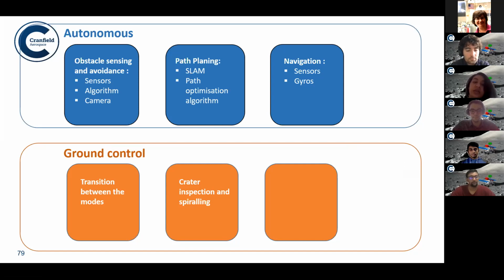Also, the craters that will be inspected will be validated by a science team on the ground. And once the rover arrives at one crater, the ground will take control and try to enter the crater by spiraling in and searching for the meteorite. Next slide, please.